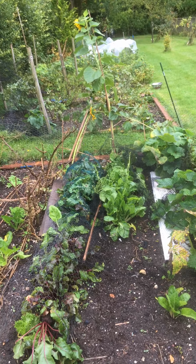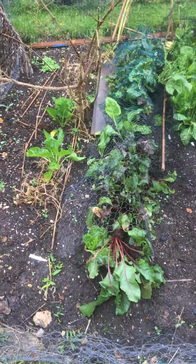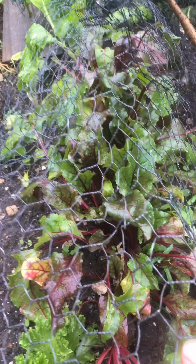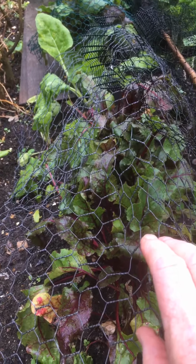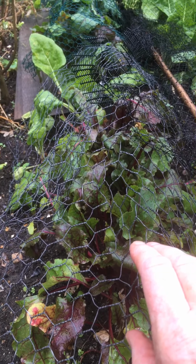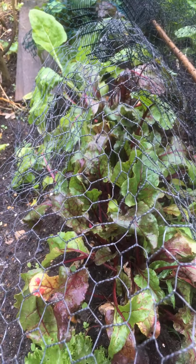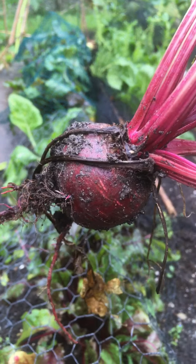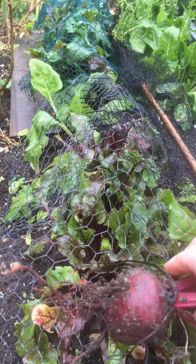Now, let's see what we can find to eat in this garden. So, if we look down here, we can see some leaves with red stems. They've got wire netting on the top. That wire netting is to stop rabbits and foxes trying to eat them before I can eat them. Now, if I pull, and if I lift up, what do we find? We find a beetroot. Beetroots are sweet vegetables, and that I shall eat tonight.